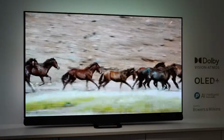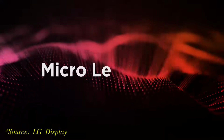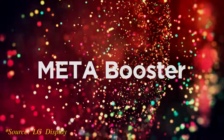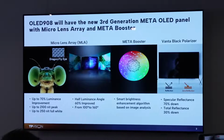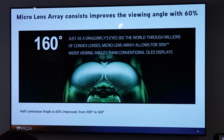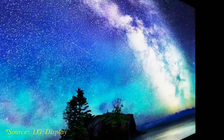The television will use LG Display's most advanced META OLED panel with MLA or micro lens array technology, as well as META brightness boosting algorithm to deliver up to 2100 nits of peak brightness, representing a 70% luminance bump over conventional non-EX OLED panels. Thanks to increased light scattering from MLA, the Philips OLED Plus 908 will also benefit from wider viewing angles and improved energy efficiency.